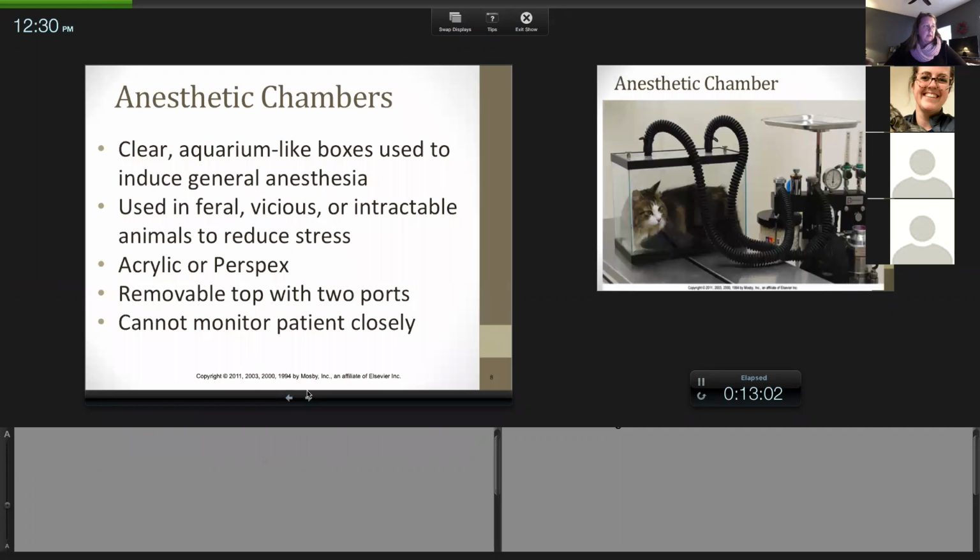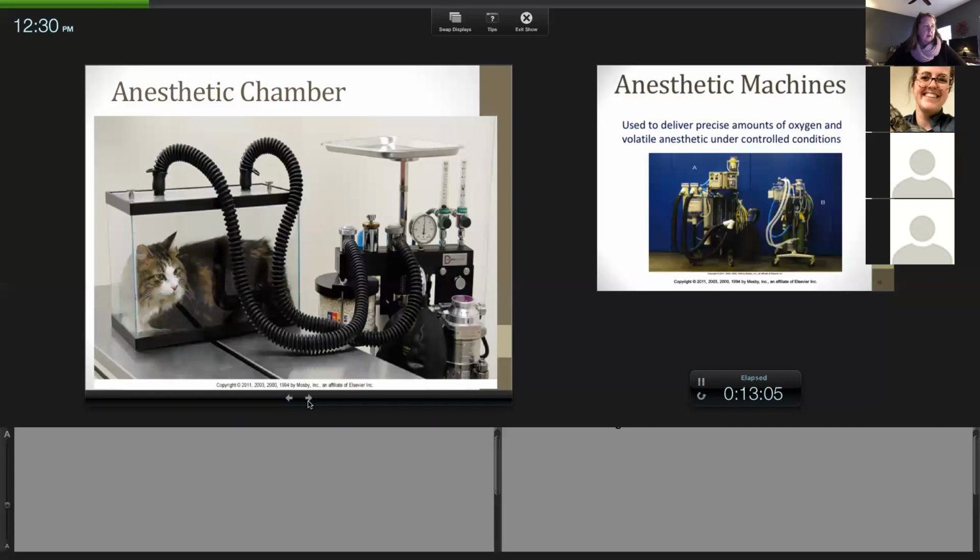Now, chamber induction I am not a fan of. It's usually for aggressive patients, where you've got them in the anesthetic chamber, and it has to have two tubings, one for the inhaled gases. Usually the chamber comes with the tubing. One hose hooks up to your inhalation valve and one to your exhalation valve, and on the top it doesn't matter which goes where, but one is bringing in gas and one is relieving gas.